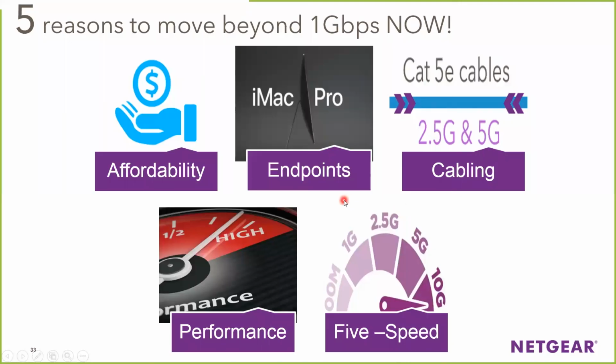So just to wrap it up, I just want to say that there are 5 reasons that you have to consider to move beyond 1 gigabit right now. First is the affordability. Pricing just came down, as I said, the 10 gig ports, we're talking about 1/3 of what it used to be. So really affordable, $100 for a NETGEAR, less than $100 per switch port. Endpoints, you have more and more products that are coming with 10 gig, and this enables NICs and Thunderbolt to 10 gig and USB-C to 5 gig to be able to get these higher speeds.